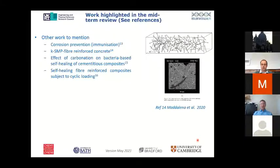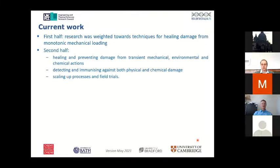So there's much other work. I've highlighted some work on corrosion prevention, some sort of knotted SMP fiber reinforcement, some interesting stuff on carbonation with bacteria, and some looking at trying to make the structures subject to cyclic loading self-heal more effectively. So that was just one or two other things. I mentioned earlier that there's 94 project papers currently linked to the project.